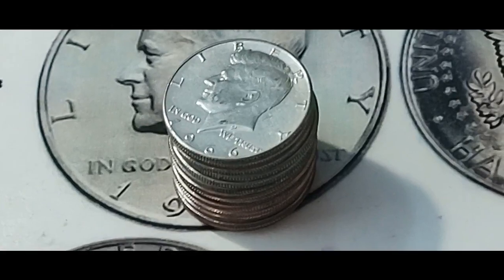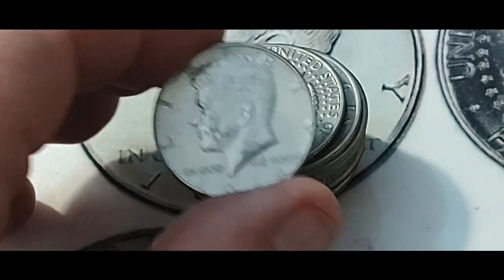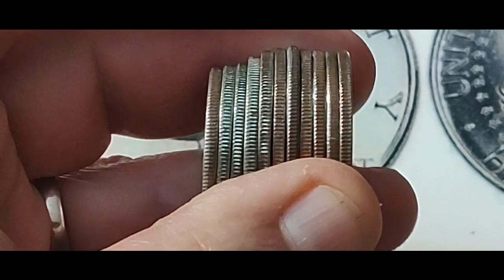We've got one 40% silver here. And that's always fun to find. There's a few others that I thought might be, but they're actually just painted. Somebody put paint on them, but they're not silver.